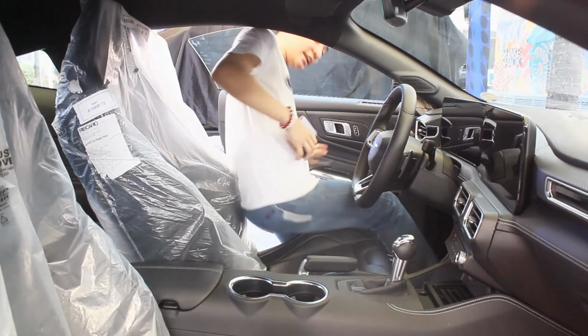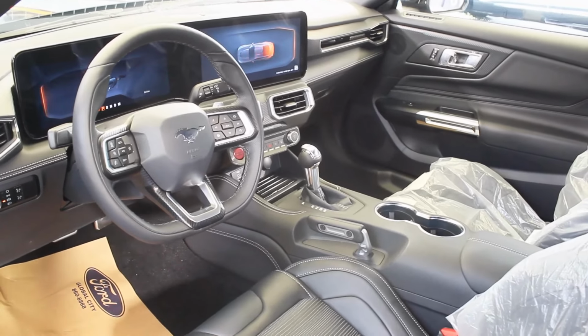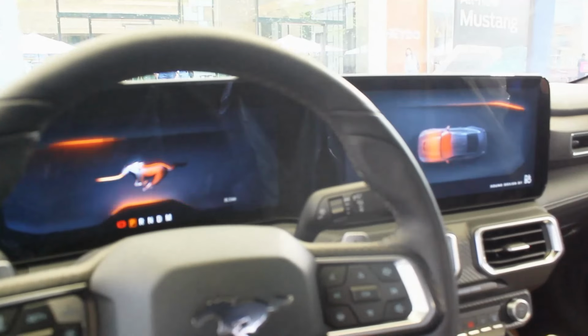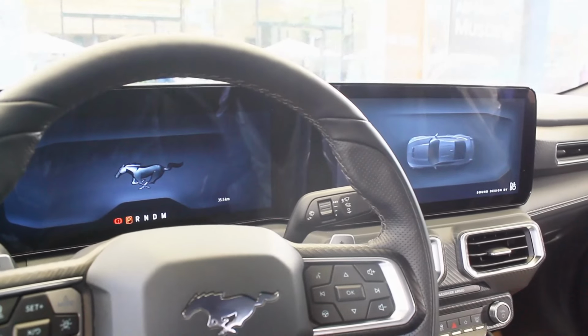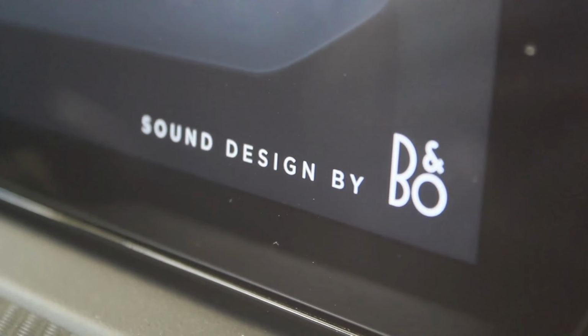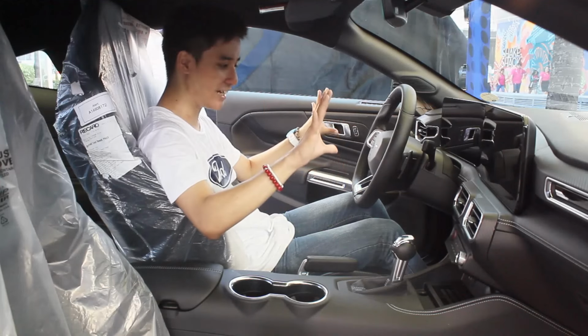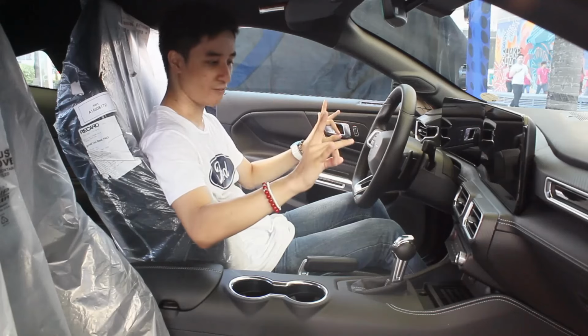So this is the interior of the 2024 Ford Mustang GT. So I think this one applies to with the EcoBoost, and of course, once you are in the interior of this, you are greeted with two large screens itself, and first time I've encountered a Ford sound system. So this Mustang GT is nothing short of features. Everything here is literally complete. I love already this spec.